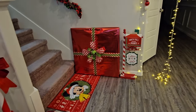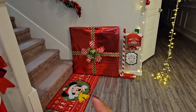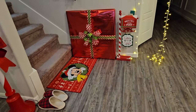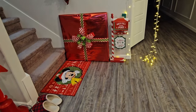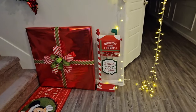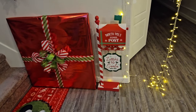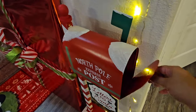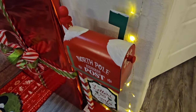Then I have a big old fake present and a Mickey rug. Those are my husband's slippers, but they fit the aesthetic, so I allowed them to be there. And we have this little mailbox. And it actually opens. It's really cool. I got it from Michaels a year or two ago.